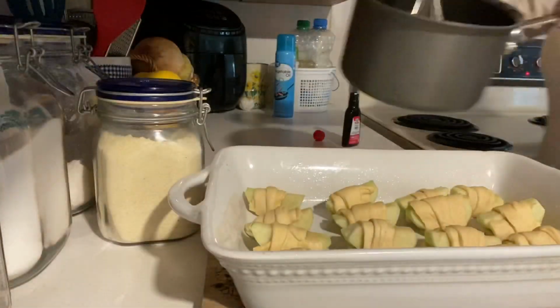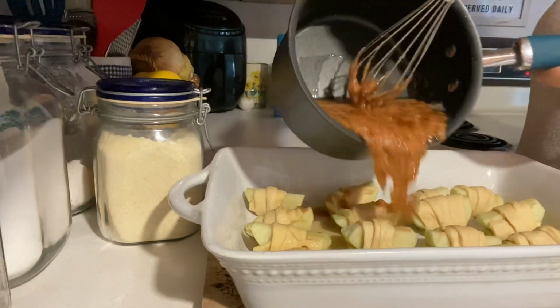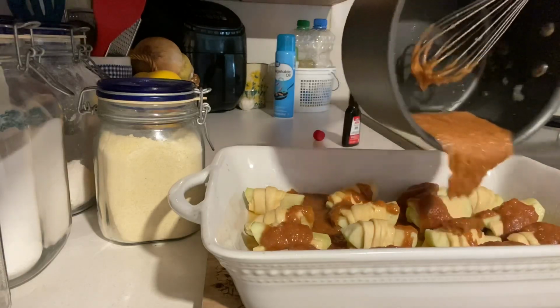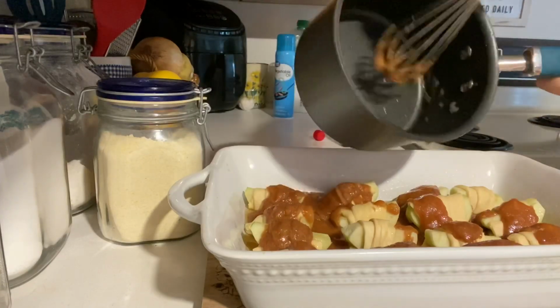I'm going to take that cinnamon mixture and pour it all over my apple dumplings. Make sure you try to top each dumpling with the cinnamon mixture. If you have to use a spoon, like go back with a spoon and top it, it's fine. I had to.